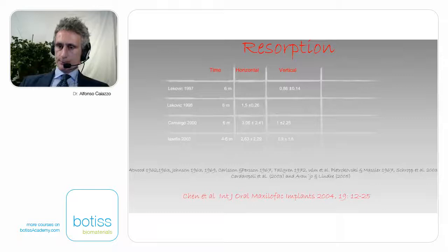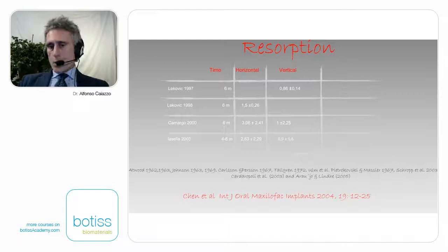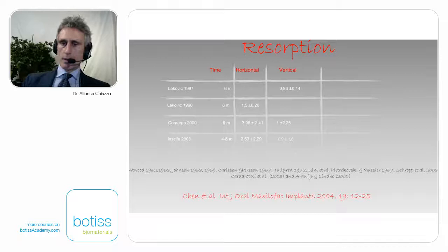The resorption has been pointed out in many studies in the literature. Probably the most famous articles are written by the Cardaropolis group, the Brazilian group, the Araújo group, the Swedish group, the Lindes group. And all these resorption patterns are summarized in this nice article by Chan, published in 2004 in the International Journal of Oral Maxillofacial Surgery.